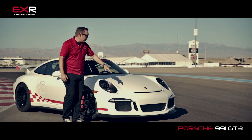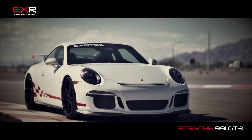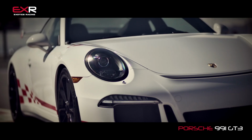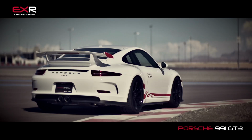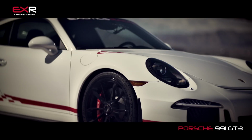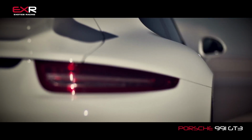All the vents you see up here, this vent right here, vents all the hot air from the radiator, add some aerodynamic aids. They've got the same thing with some vents in the back, exit the turbulent air from the wheel wells, all designed to increase speed, reduce drag, increase downforce, give you a better handling, faster car.